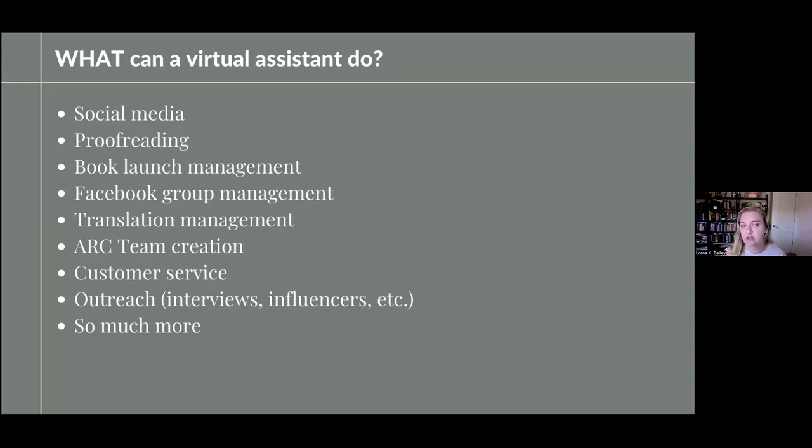ARC team creation. ARC stands for Advanced Reader Copies. This is your team that really helps you launch your book and provides reviews, endorses your book, promotes your book for you. They can absolutely help you find ARC readers, distribute your ARCs, and follow up: hey, did you leave a review? You can absolutely hand something like that off to a VA.